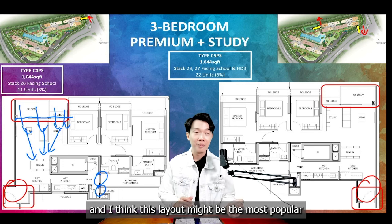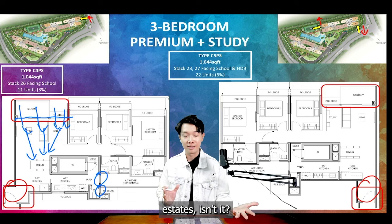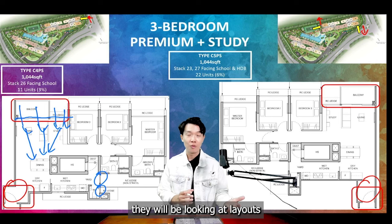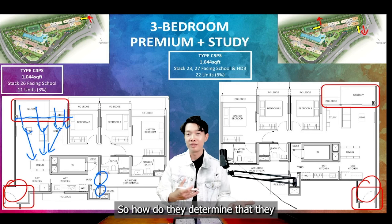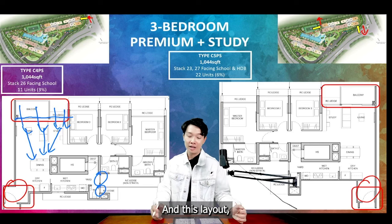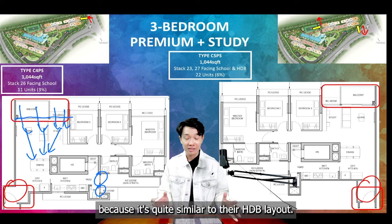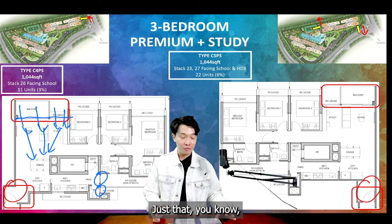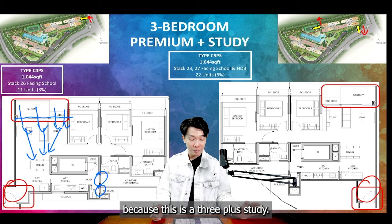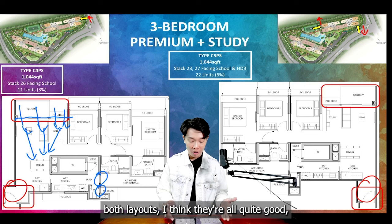And I think this layout might be the most popular in resale times, because we are surrounded by HDB estates, isn't it? So when these HDB families want to upgrade, they'll be looking at layouts which they can accept. So how do they determine that? They'll definitely be looking at layouts that are very similar to their current HDB layouts. And this layout, I think, is something that they definitely can accept, because it's quite similar to their HDB layout, just that we have an additional balcony and we have a much wider living and study area, because this is a 3+ study. So all in all, both layouts, I think they're all quite good.